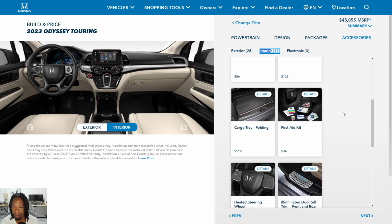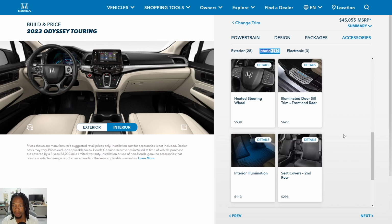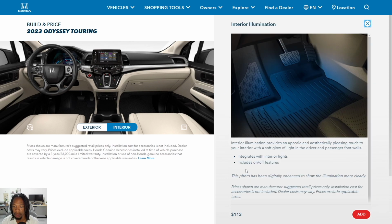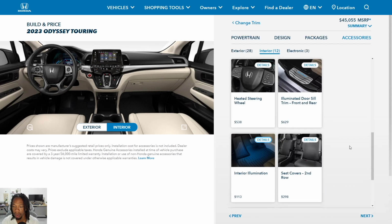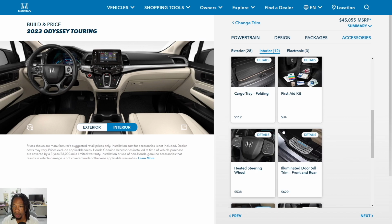So for example, let me see. You can add a heated steering wheel to the Touring. I believe that is standard on the Elite. Interior illumination. That's actually pretty cool. And then it does include on-off features. Okay, looks like it's only blue. Seat covers, utility bin, third row seat covers, and that's pretty much it for interior.